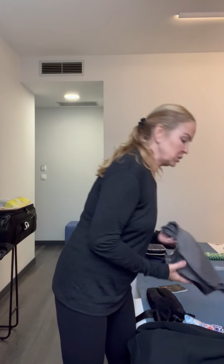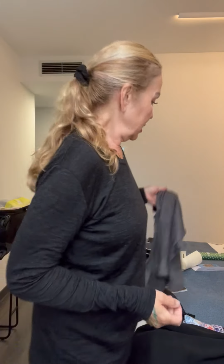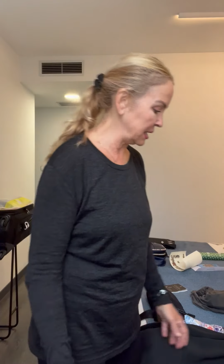Case in point, I wanted to show you this. This was a t-shirt that I wore over it, regular t-shirt fabric. Look at this, soaked. This is what happens if you wear cotton. If you wear wool, it evaporates. It's amazing. So 100% recommend.